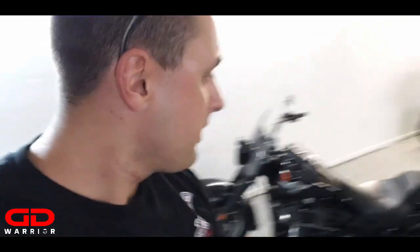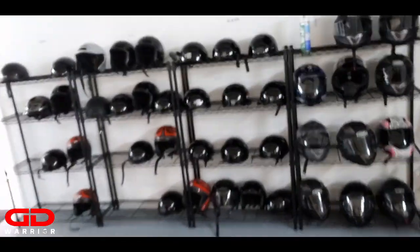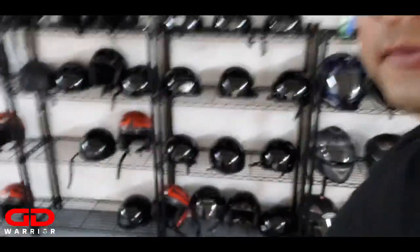And one more thing that I really like about this place is if you need a backrest and they have it in stock, they will put it on. So if you ride with your wife, your girlfriend, whatever, and she wants to have a backrest, they can put it on as long as it's in stock. Helmets are right here. So I'm telling you guys, this place has it all. Now let's say hi to JR, the owner of the place, and he can tell us a little bit about it, and then I'm gonna get going.